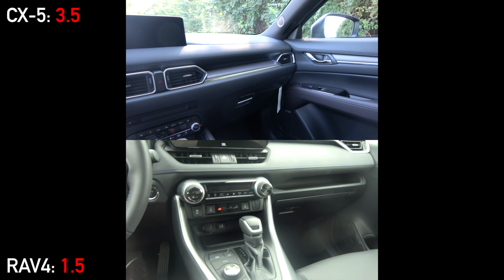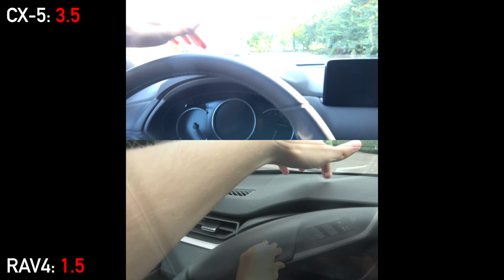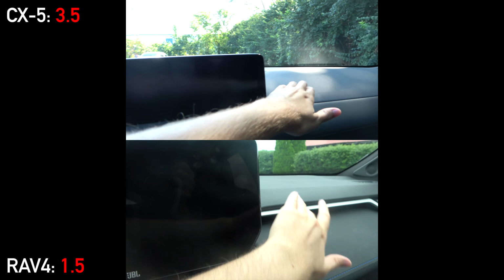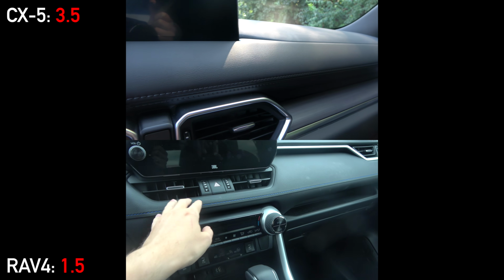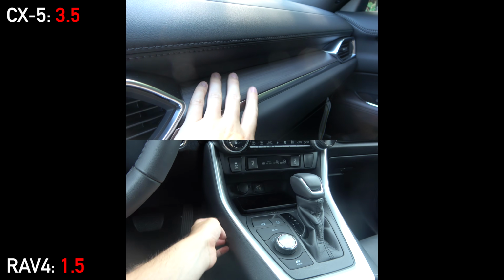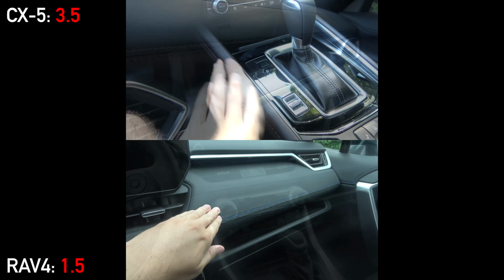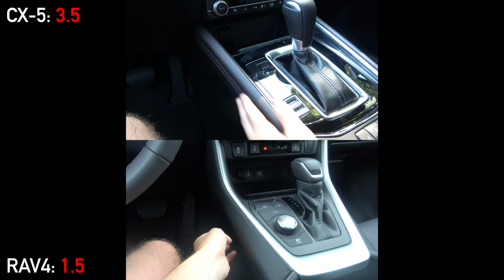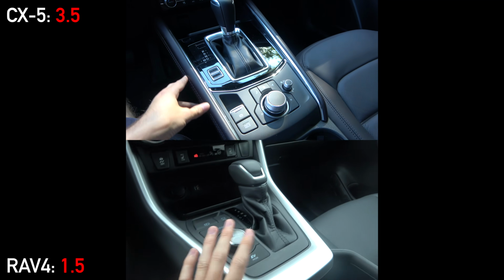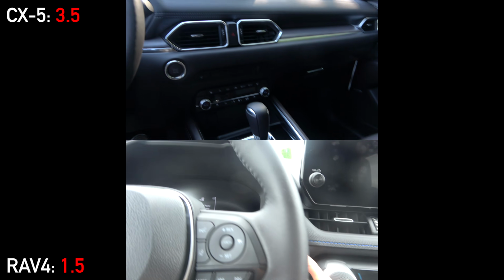Now once we actually climb inside the cabins, we can check out the major point category of material quality. Mazda has long been known for making very premium interiors, and despite the age of this generation, it still remains ahead of most of the competition, including this RAV4. It's using padded leatherette materials across all the door trims, top of the dash, center console, and even real wood accents. The RAV4 still has a nice cabin, but it doesn't feel near luxury like the Mazdas.